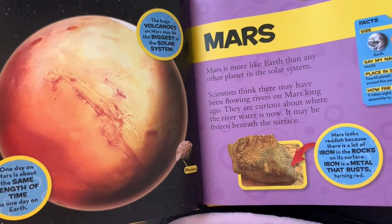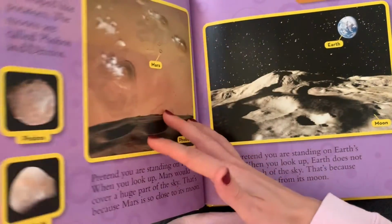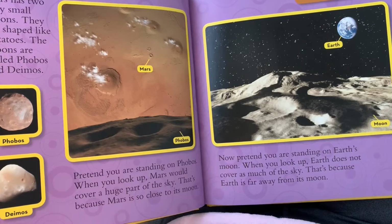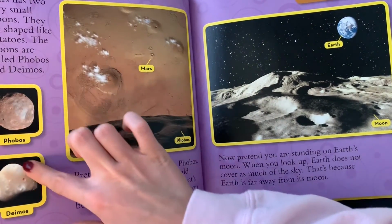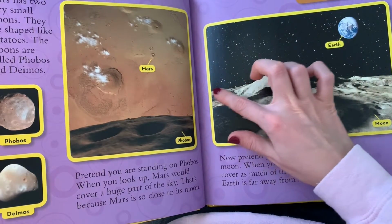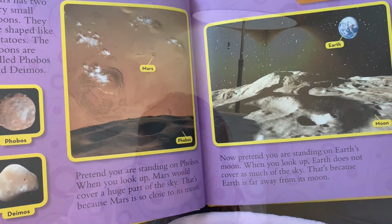Pretend you're standing on Phobos. When you look up, Mars would cover a huge part of the sky. That's because Mars is so close to its moon. Now pretend you're standing on Earth's moon. When you look up, Earth doesn't cover as much of the sky. That's because Earth is far away from its moon.